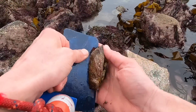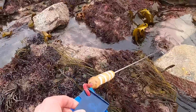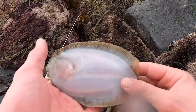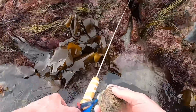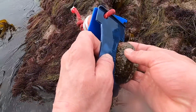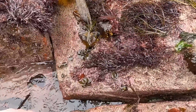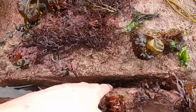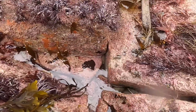First keeper of the day. Lovely job. Hopefully that's a sign of things to come. A little top knot. A little ormer. That one might be just out. Yep, just out. Check this, what Matt found, guys. There's actually two big ormers there. One there and one there. 4 in that one little space. That's what you want to find.